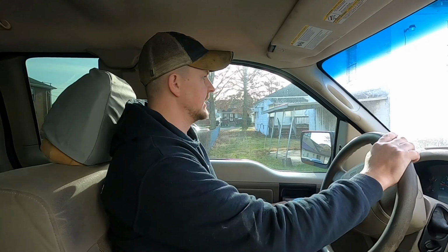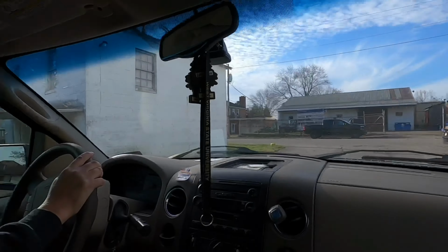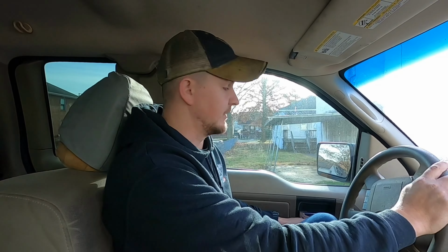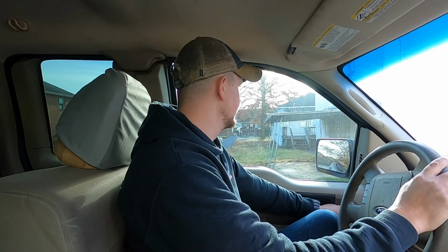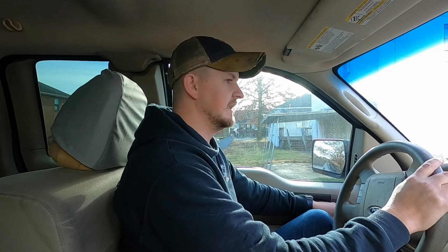We'll do a function check. Check, window works, window works. No way. This thing's been sitting for a minute, y'all, just so you know. All the windows work, the door locks work. But the previous owner got constant maintenance done. Yeah, he maintained this thing a lot. The previous owner actually passed away, so there's not anything wrong with this truck.